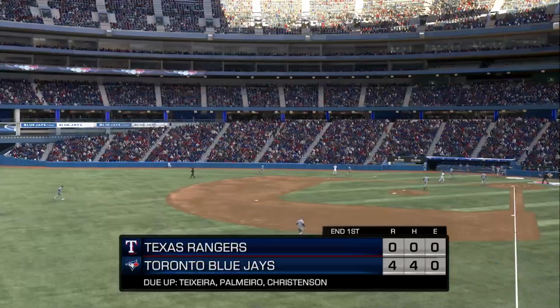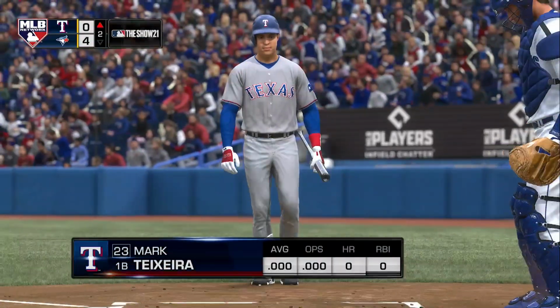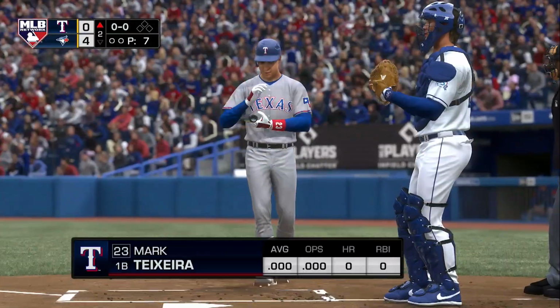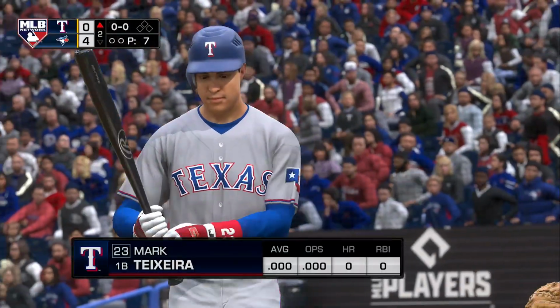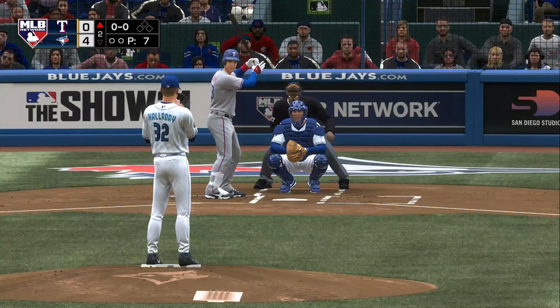It's the Blue Jays 4 and the Rangers nothing. Leading off the inning, it'll be Mark Teixeira, and they could use a spark from him here. They've gotten a gut punch to start this game. There's no doubt about this, but that's when you have to turn the scoreboards off. Everybody do their job one at bat at a time.